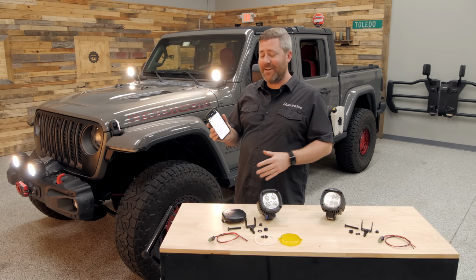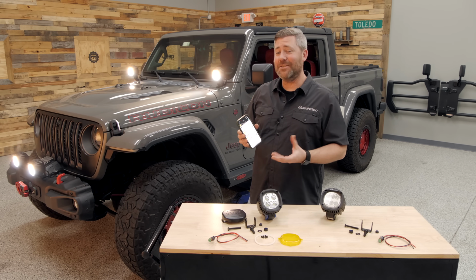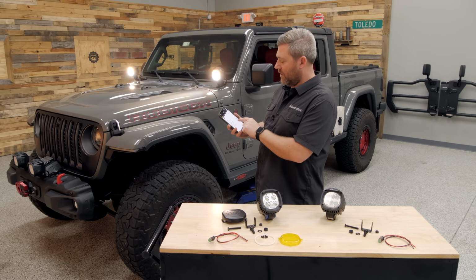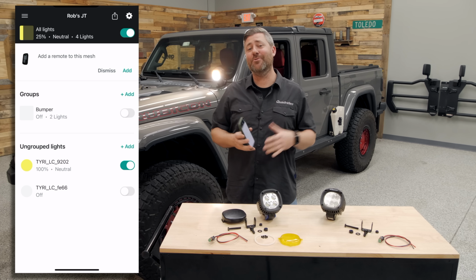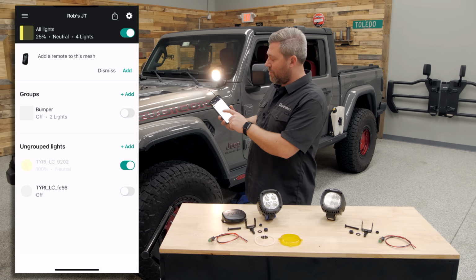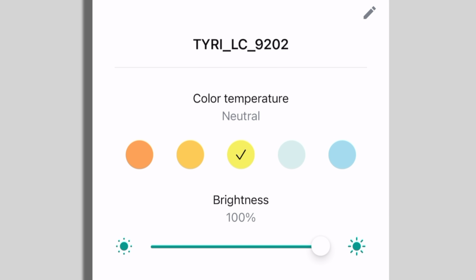Now, before I dive into some of the great features packed into the app and what it allows us to do with all of the lights installed on the Jeep, let's go ahead and turn off most of them, leaving one single light powered on here on my driver's side windshield so I can run through some of the great features of each individual INTELLilight. Now, if I tap on that light here, we can bring up a color temperature.